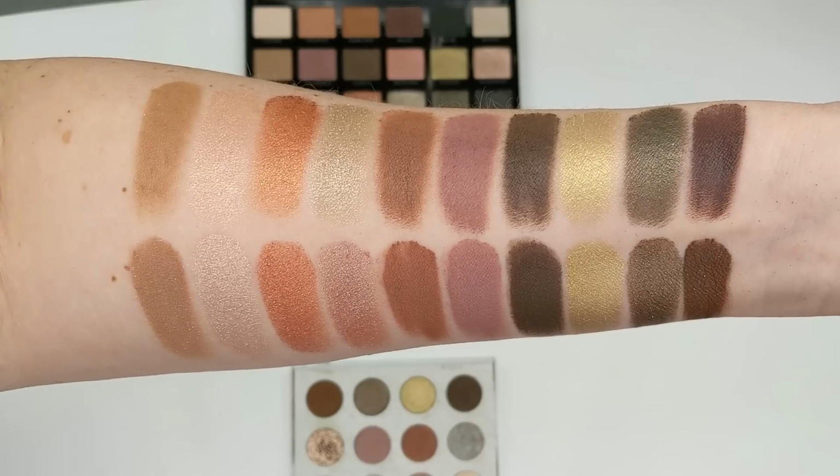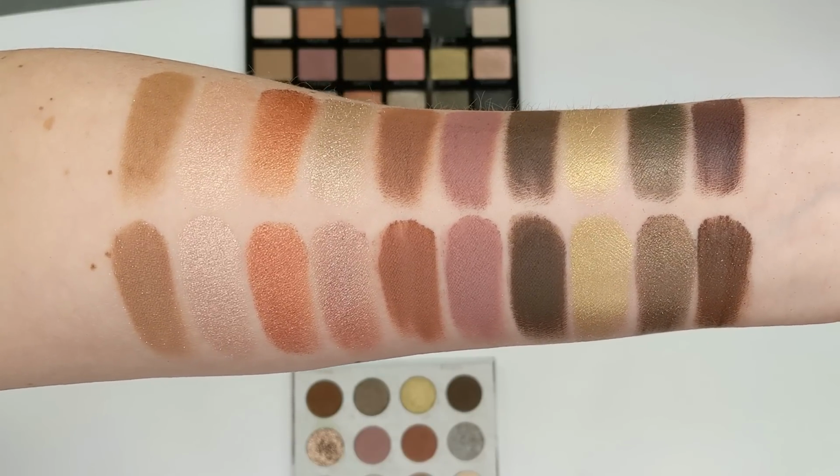I felt like the shimmer shades in particular were a bit lacking. So in this case, I do like Colourpop's formula better, but if you already have the e.l.f. New Classics and you like it, I really don't see any reason to get this one. The only differences I saw were that blue duochrome shade and the pressed glitter, and that's basically the only thing you're missing.